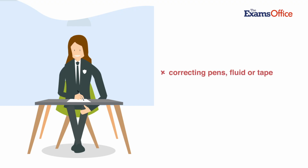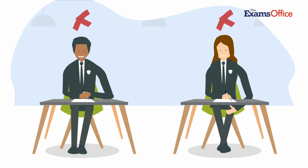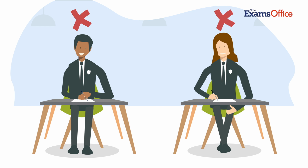Do not use correcting pens, fluid or tape, erasable pens, highlighters or gel pens in your answers, although a highlighter pen can be used to highlight questions, words, phrases or extracts provided within the question paper or combined question paper answer booklet. Do not talk to or try to communicate with or disturb other candidates once the exam has started.